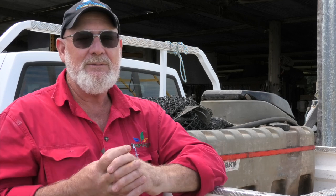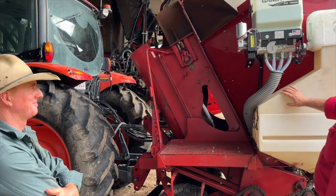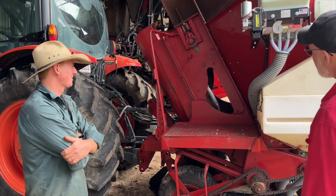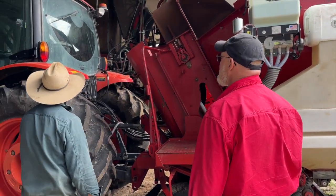Combining the two projects together, Garry's identified that the funding from Project Bluewater and the funding from Project POD, or Point of Difference, can be combined, and he's had a variable rate Suscon box built. What that means is that Garry doesn't have to apply Suscon at one rate across each of the blocks at the time of planting.